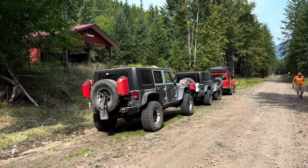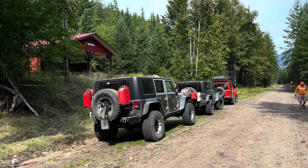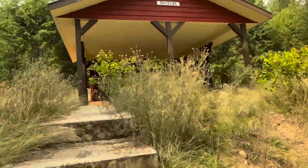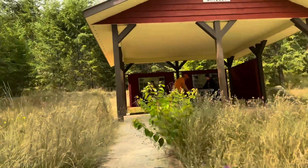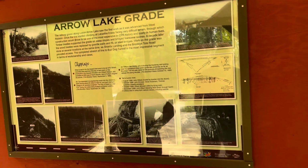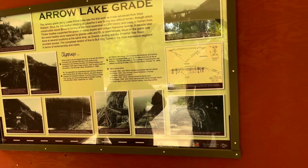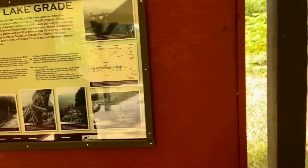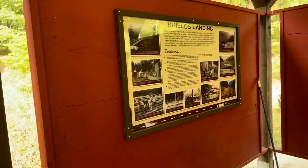With all kidding aside, Ken's navigational skills finally brought us to the trailhead. As you make your way along the trail, you'll come across different spots like this, with historical information about the trail. It functioned as a supply center for railway construction in that vicinity, as well as a base for engineering services for the segment between West Robson and the Bulldog Tunnel.